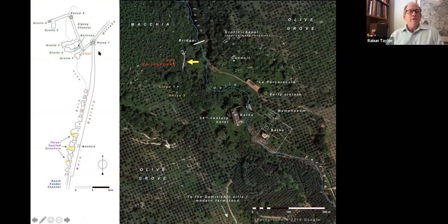So we mapped it out and this is what it looks like. We have the main gallery, what we call the zigzag channel over here, and then the offtake that takes the water downhill and across the creek. And this ragged line is the cliff face.